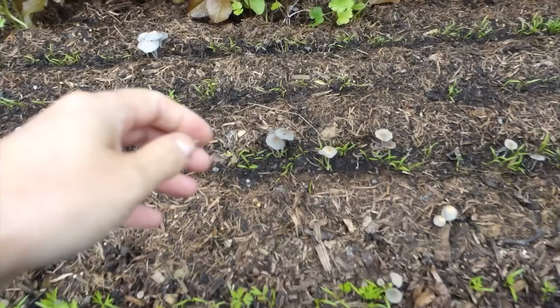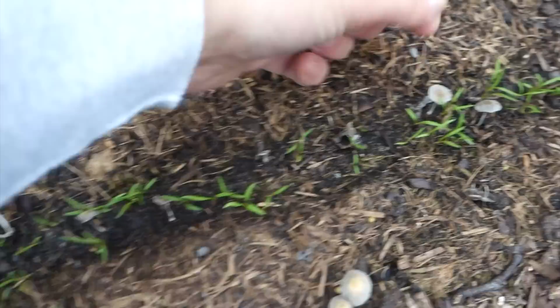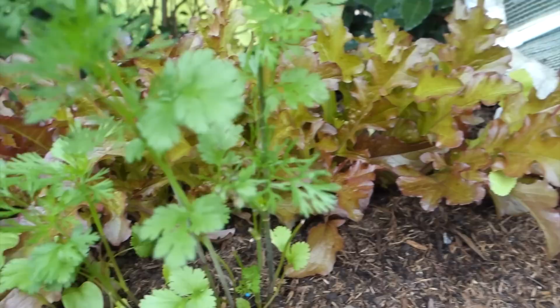I do find that with organic compost, you do get mushrooms sometimes. And that's usually because of the manure in them. They're harmless though, you just pick them off. But you can see the initial two rows of carrots have come up beautifully, and then I've put three more rows in, and then when this lettuce finishes at the back, I'll replace it with even more carrots, which will be more like baby carrots. It's getting quite late in the season now, but this is great.